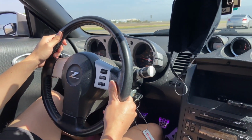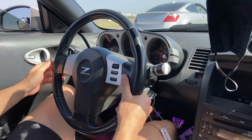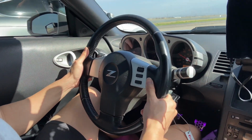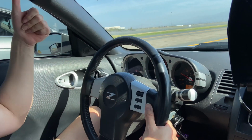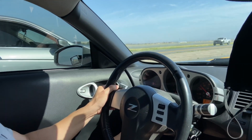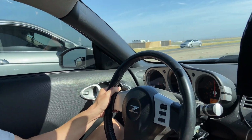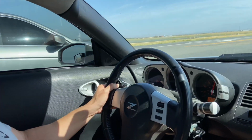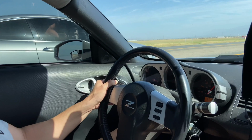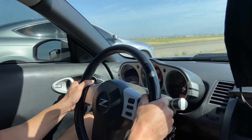But from that last run, we could see that passengers do matter, because it was basically dead even. Oh my god, we are lit.